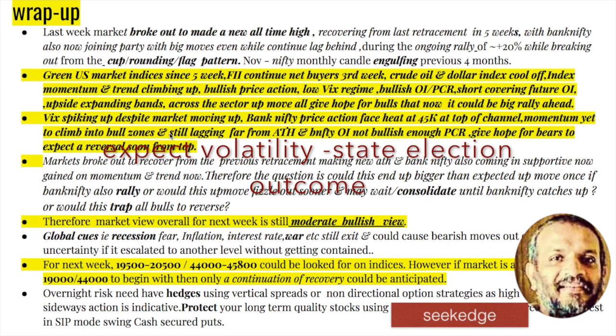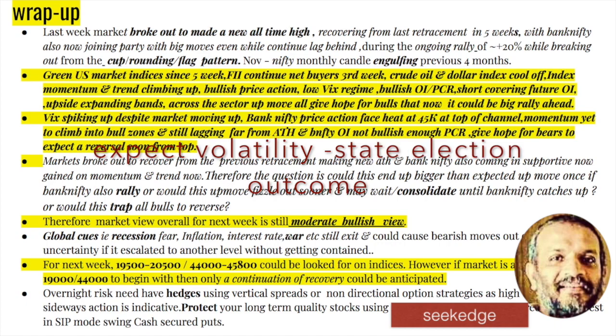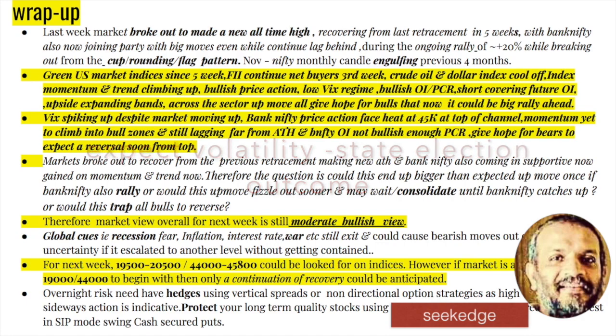So it's 1300 points still far away from the ATH on the Banknifty. Banknifty open interest also is not absolutely bullish, and it does not look that way PCR wise. So all this gives hope for the bears that a reversal may be happening. Now the market has broken out and recovered from the previous retracement. Banknifty also has joined the party and improved and gained on momentum and trend.